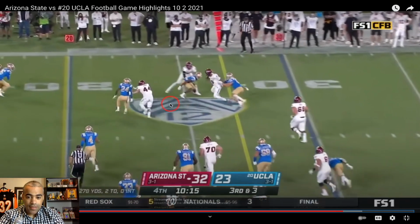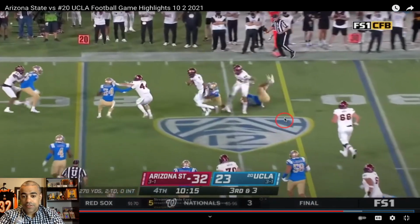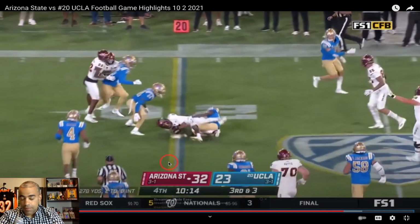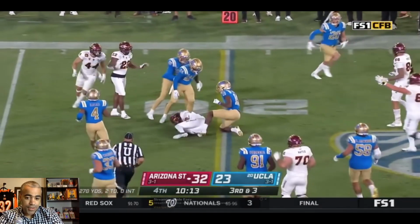The only thing I didn't like was slowing down just a little bit with the sticks being right there, but he made the guy miss anyway, and he's still able to pick up the first down. That's just really good stuff.